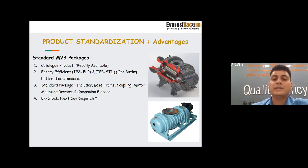They can be dispatched the next day. So that is the primary advantage of having the product standardized. The shortest delivery time of the packages is now possible with Everest Vacuum.